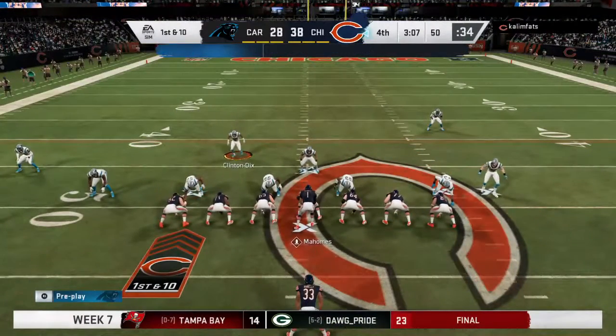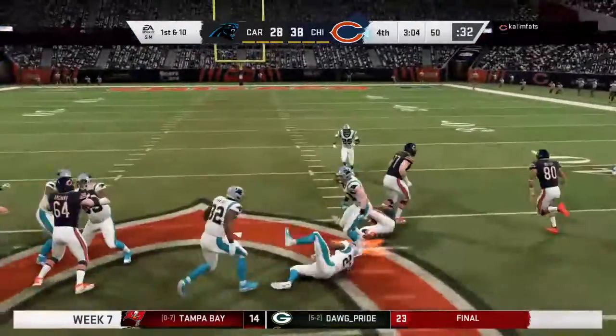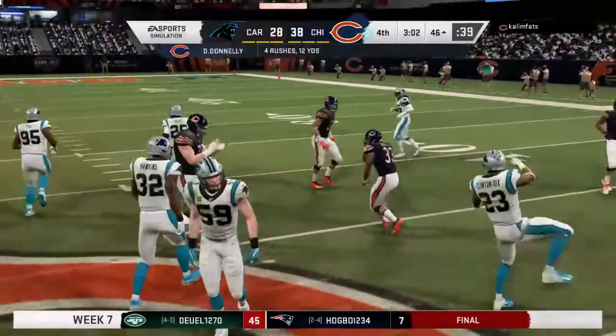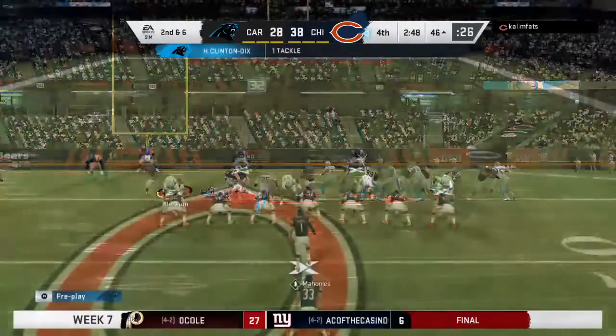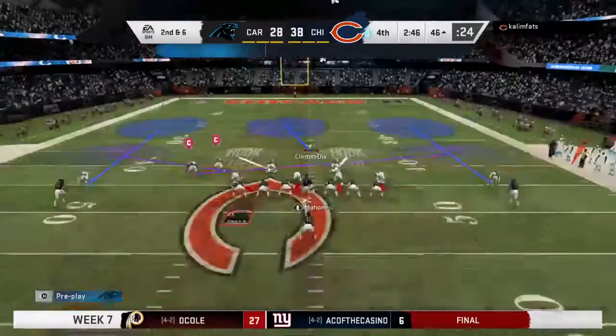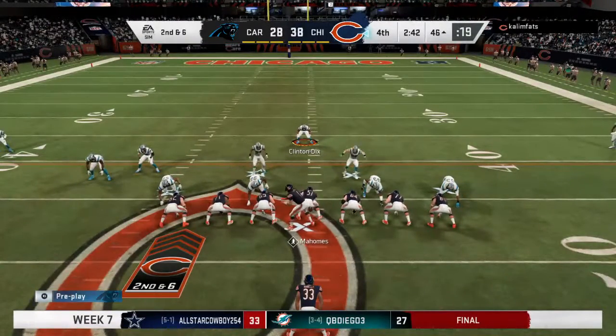Good starting field position for them as they come up 1st and 10, right at the 50-yard line. They run on first down as they're able to get this forward for about 4. They give him 4 yards there. It'll be 2nd and 6. Clock continuing to run. They'll probably wind this all the way before snapping it on 2nd down.